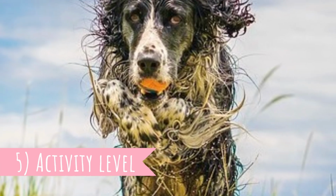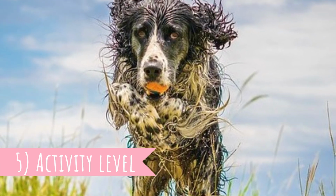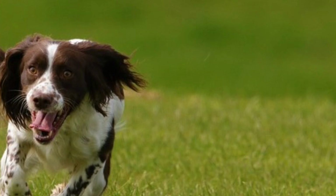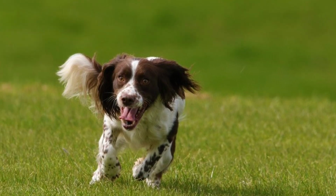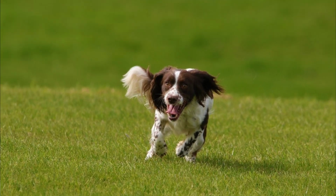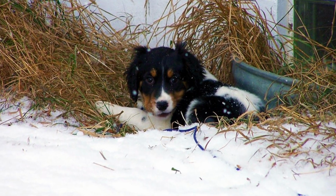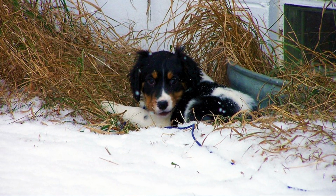Number 5. Activity level. English Springer Spaniels are active and energetic. This means they require a lot of exercise. And not only that, they are also very intelligent, so you need to stimulate their mind as well. If you do not do it, they will probably become destructive or even stressed and depressed. Daily longer walk or play sessions are a must with English Springer Spaniels.